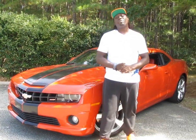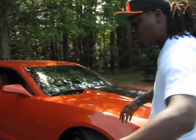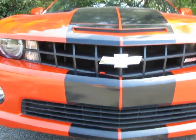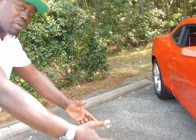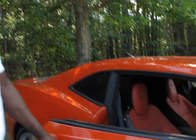And today, we have a 2010 Camaro SS. Big boy status. Let's go. Let's back up right quick, because I want you to get this mean grill. A lot of people have bought this car based on the grill, because it is so aggressive. And for those of you that bought this car before, you already know about the big massive rims on it. 275, 40, 20s, all the way around. Complete grippage.